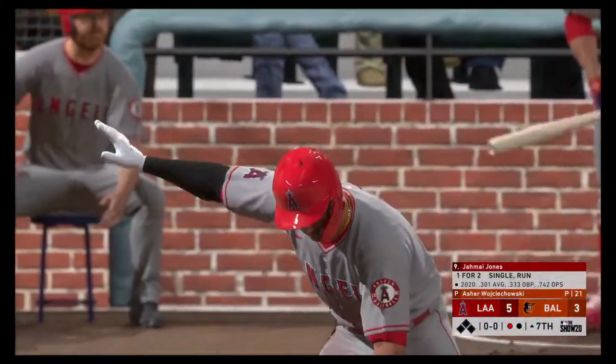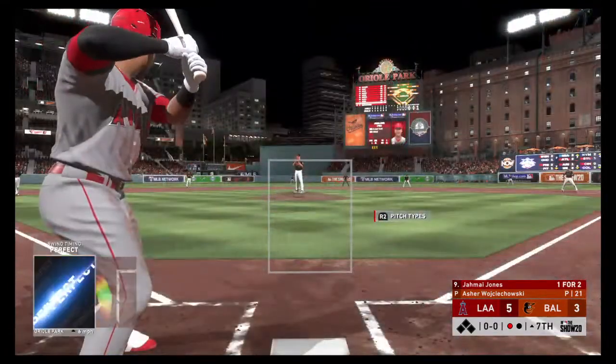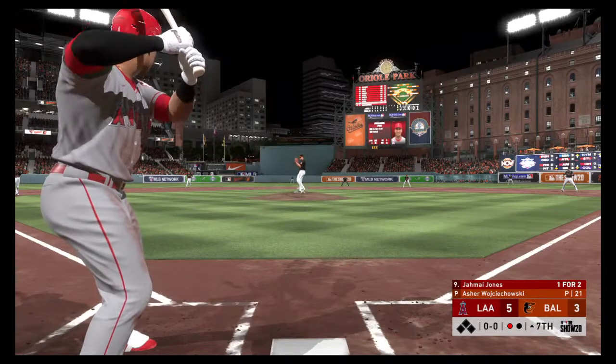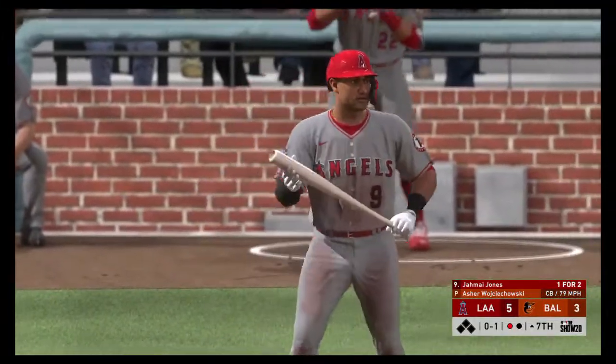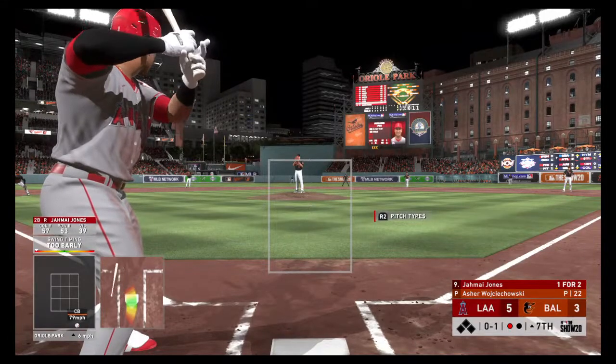Coming to the plate now, Jahmai Jones. He singled his last time up. He's ready. Here's the first offering. Couldn't hold up on the curveball there as he went around for strike 1. 1 out, nobody on.